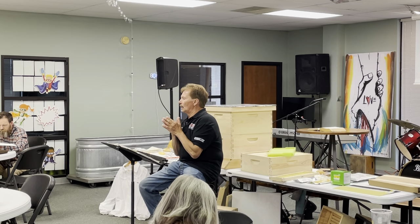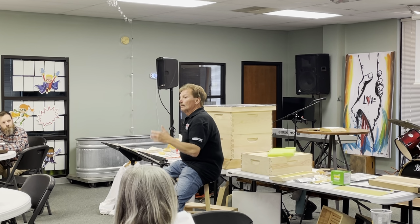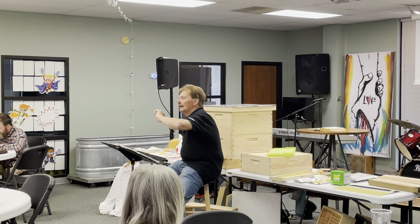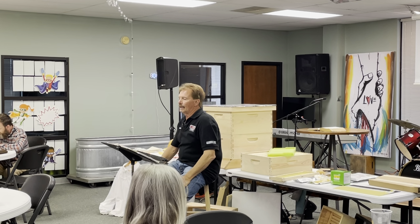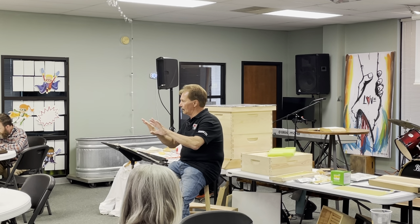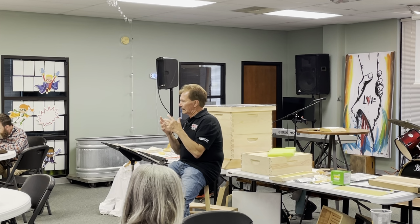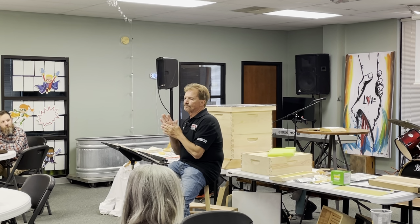One of the things that will help you in the fall of the year with the wax moth is your entryway. If you can reduce your entryway when it starts cooling down in October, October seems to be the month that I see the worst effect of the wax moth. If you can put your entrance reducer on your hive, that helps your bees have less area to defend, and they can have a better chance of defending their hive. Just little things like that can maybe save a hive, okay?